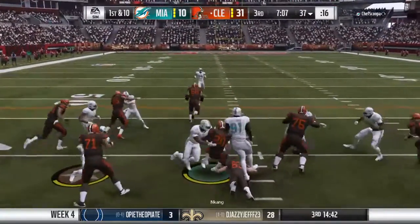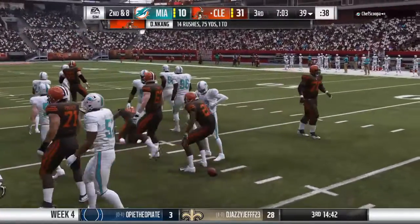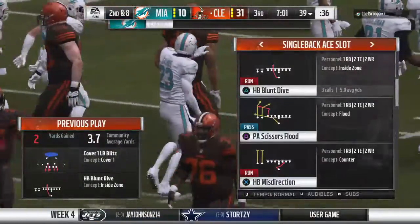Running game working. They'll stick with it on 1st down. Looking for an opening. Not much there. He'll get it to the 39. Give him a couple on the carry there.